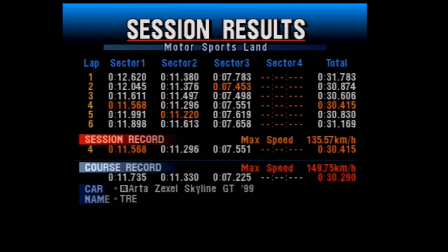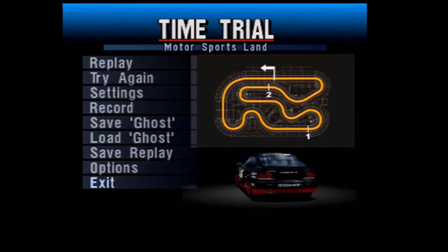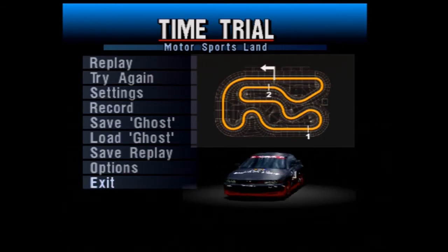It's not too far off the Autobacks R34, which is the fastest car I've driven today. In fact, it could actually be quicker looking at that. Not by much. I don't think you could ever get that thing into the 29s, but yeah, maybe you could get it to go a little bit quicker, 30.3 maybe, but nevertheless, still a fantastic time from the Galant. So let's see where it places on our leaderboard.